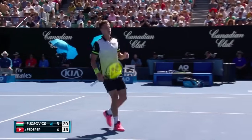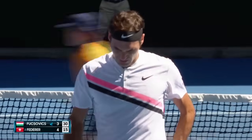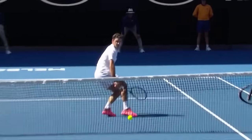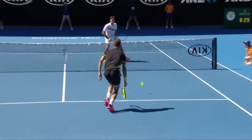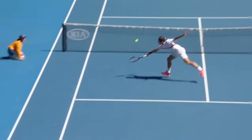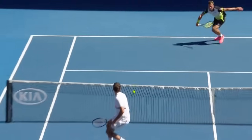Oh, that is the sign of a great volley. Good hustle. Keeps his eye on the ball, and he knows even when he hits it from such a stretch that he can still control it. He knew that volley was going to be good.